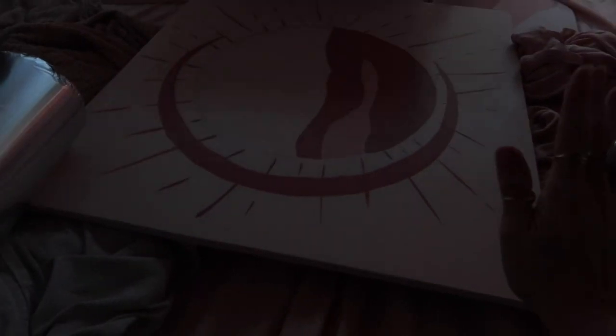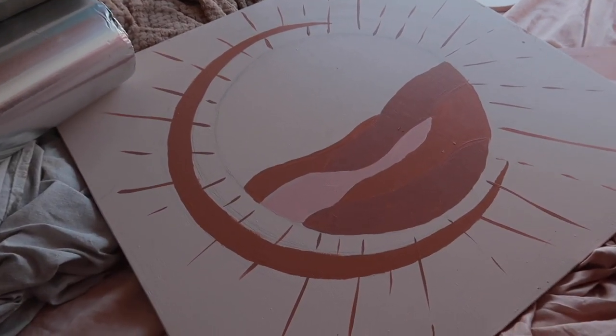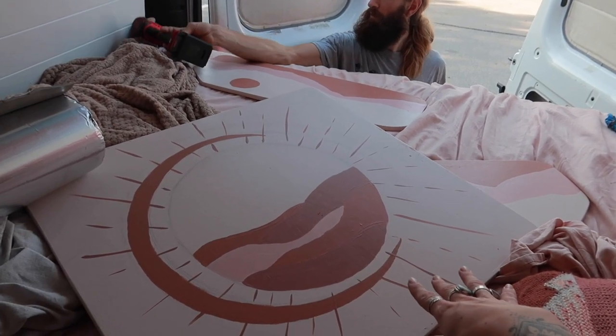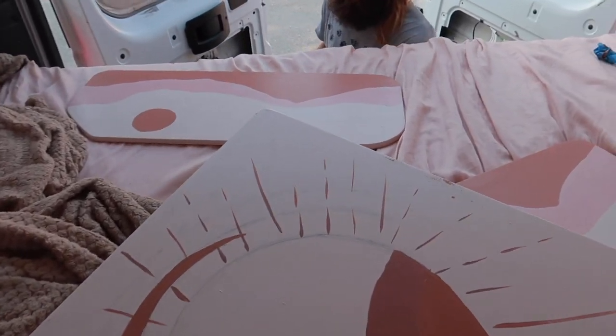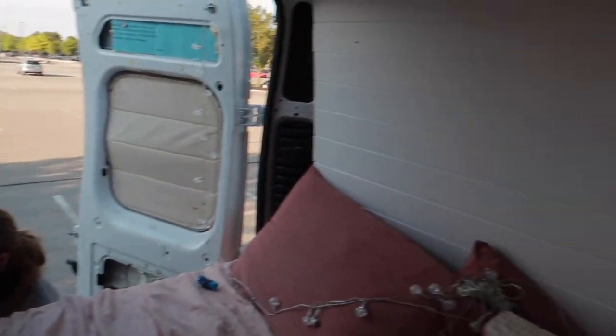I'll go ahead and do the other side of this one. So this mural is definitely not anywhere close to done, but I'll give you guys a sneaky peek. Trust the process, y'all, it's gonna be cool. I'm so excited to see the top two on, kind of complete the bedroom area.